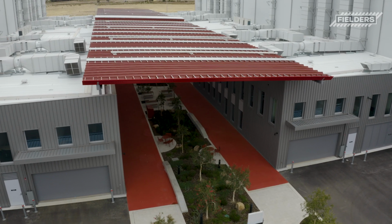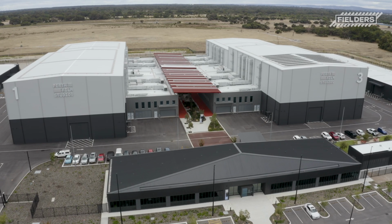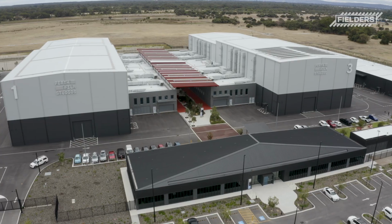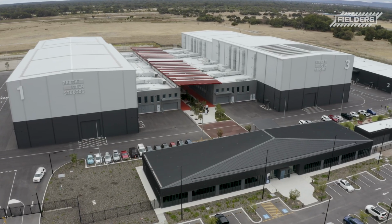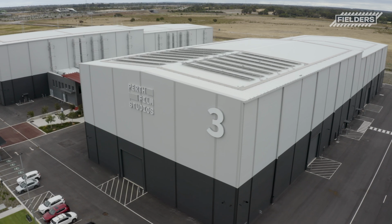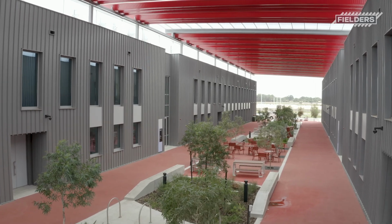The breezeway is really the axial node between the site. It connects the front office building to the production and the sound stages. It was really the central gathering space of the film studios as well, so it allows productions to break out and spill out into that space. We've provided some shade and cover to allow that space to be used all year round.